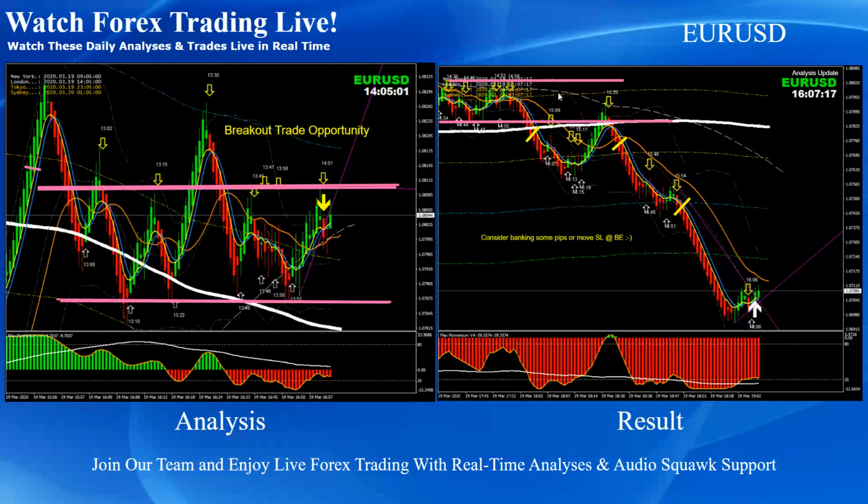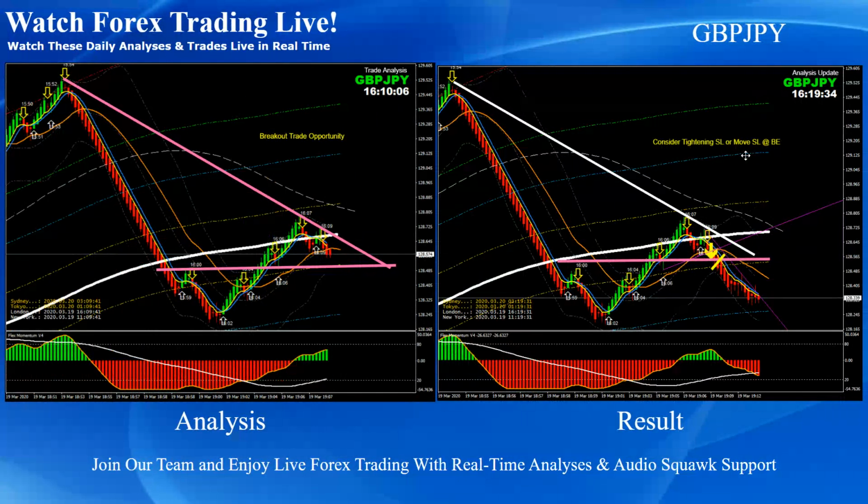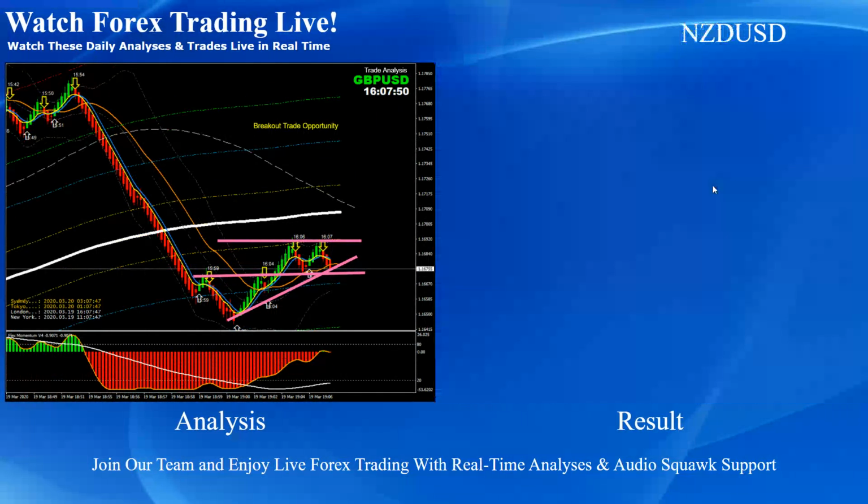Again, this was the consolidation breakout. I also announced the pullback and beautiful pullback short trades on Euro USD. Pound Yen, pretty straightforward. Again, we had the price develop another beautiful pattern, beautiful breakout short trade. Pound Dollar, again, as I mentioned, I also banked 35 pips on this one, beautiful breakout short trade.